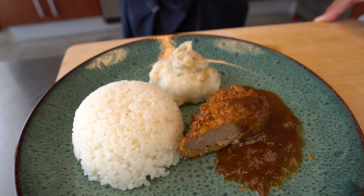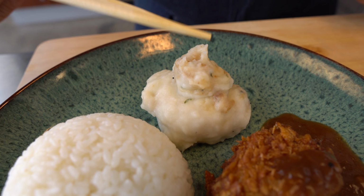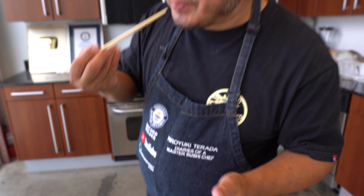How about the mashed potato? You want to try it? Not bad. Not bad, right? Okay. I'm going to try a piece too.